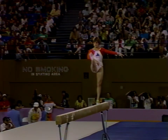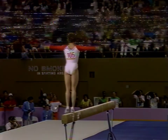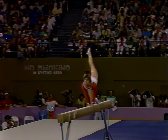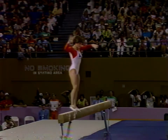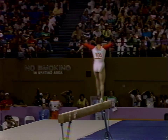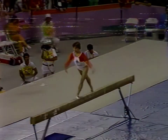I've seen Mary Lou go through 25 and 30 routines a day just on compulsory balance beam. She's not hesitating, being aggressive, not holding back. Here's her handstand, half turn, split. Couldn't be better. I think she's holding her breath the entire time she's up there. Mary Lou needs to work a little more on her toes. So far, she's doing very well. Here's her walkover. Holds her leg up at the end.